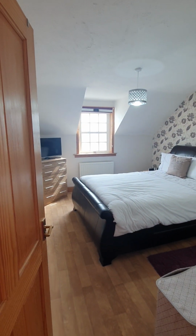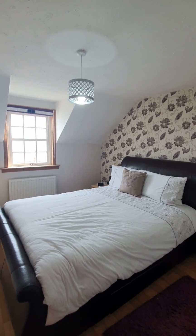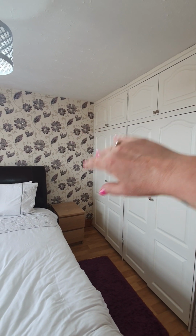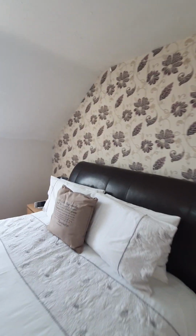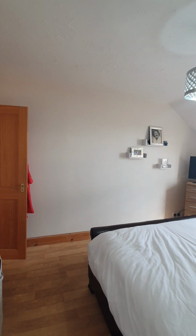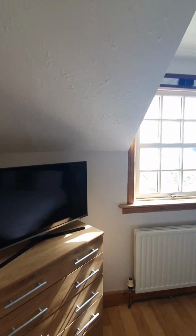Then from here, going to the next double. This is a great sized room. And that's a big bed. And again, you've got lots of storage in this house. 2 double wardrobes and cabinets above as well for storage. Lots of space. Such a great room. Lots of brightness. A pleasure to wake up here.